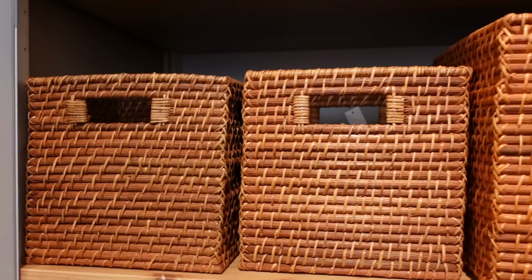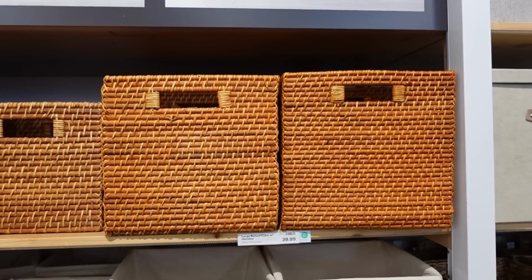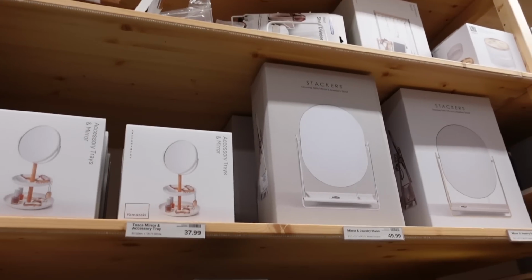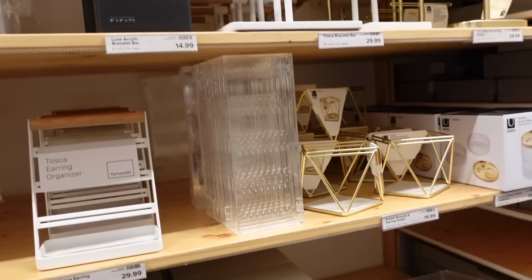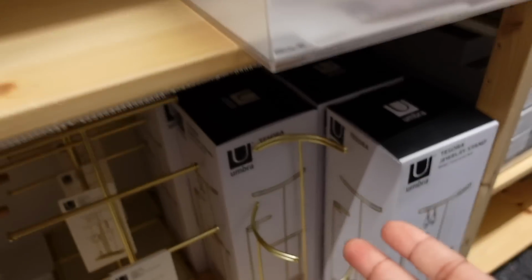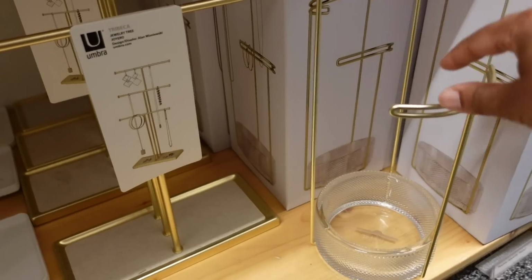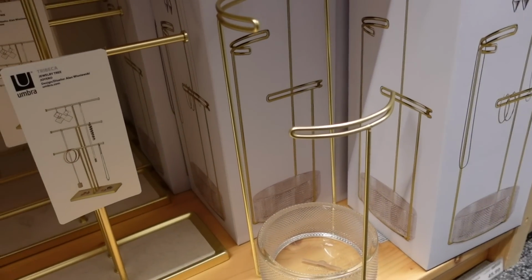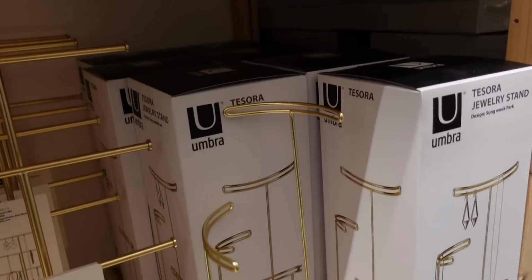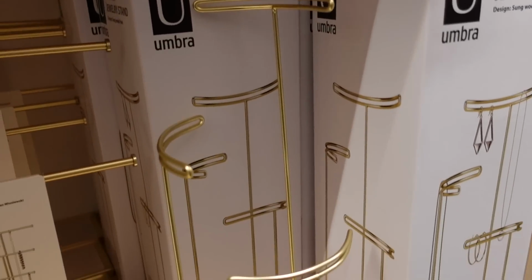Here are more beautiful rattan bins that are just so gorgeous. We also have a really awesome selection of mirrors and jewelry organizers, because if you've ever struggled to detangle a necklace, you know the pain. So this one from Umbra is actually pretty cute, and it's got a little bowl at the bottom where you can throw all of your little bracelets and earrings and stuff. So this one I like a lot. This is called the Tessera jewelry stand. Very cool.